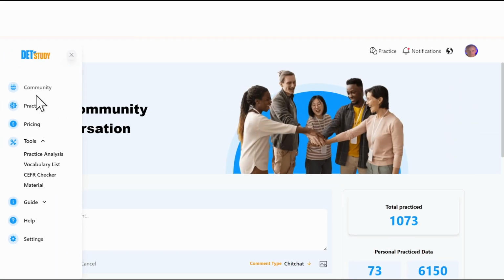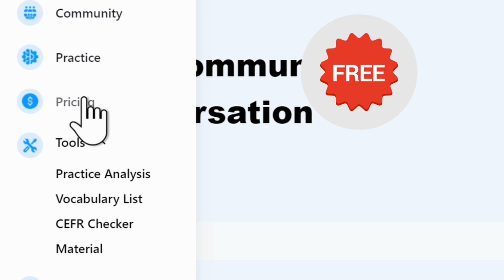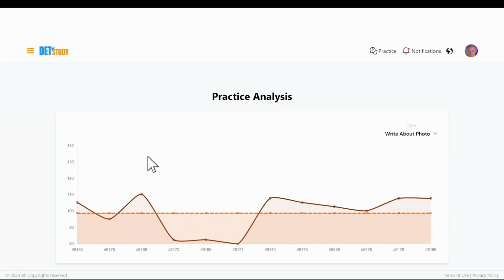The next 2 down are practice and pricing. We'll get to practice in just a minute. This is the feature part of the website. Pricing, if you click on that, it'll show you the free questions that you're allowed daily and some of the VIP features. We come down to a section called Tools, and under that we have Practice Analysis.